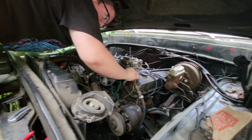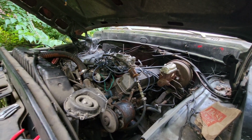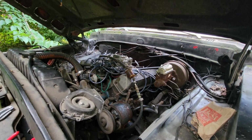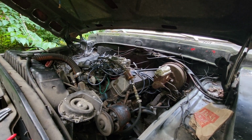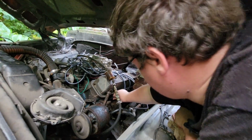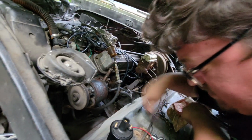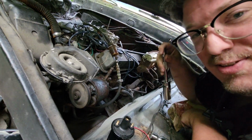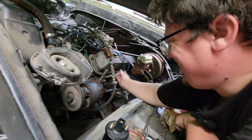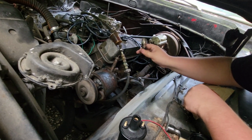I don't know that this is going to work the way it's planned. I might have to dump some fuel down the carb. Now we should have spark. So let's get in here. Oh. Yeah, that's what good pussy sounds like. Okay. So how do we want to do this?